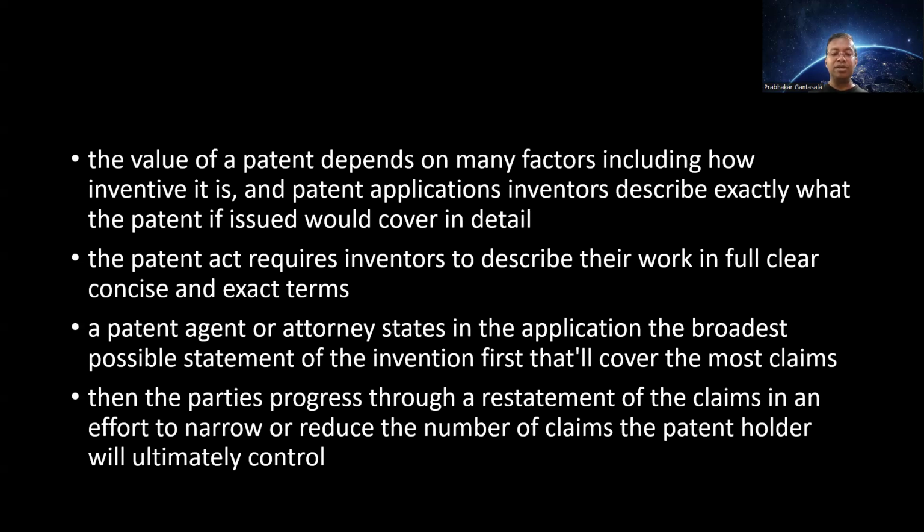A patent agent and an attorney who can help you can state in the application clear statements of the invention, and what are the claims that you're asking for? What parts of that particular invention are you claiming that you should have a patent issued on your name? You, as a party that is applying for the patent, can also restate the claims in an effort to narrow or reduce the number of claims that the patent holder can ultimately control. You don't control everything out there. You only control whatever little portion that you have created, something that's new, that's not obvious, and that's also useful. And that's very inventive and creative. You can only claim control only on those little components. You cannot claim control on the whole ecosystem that's already out there.